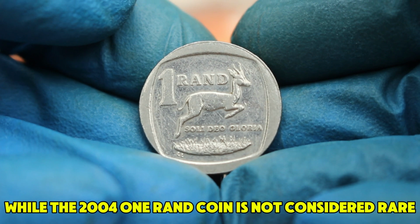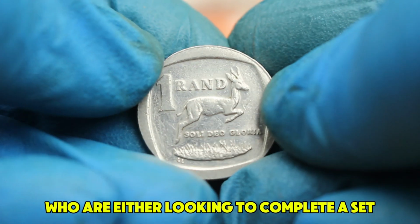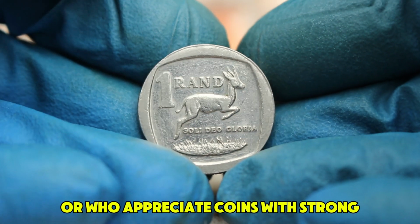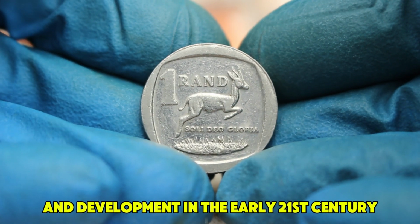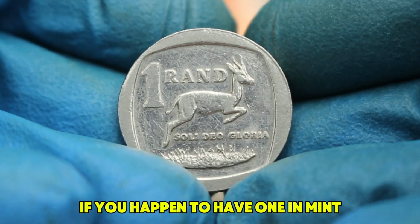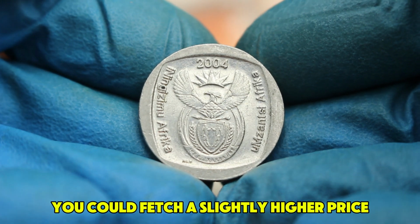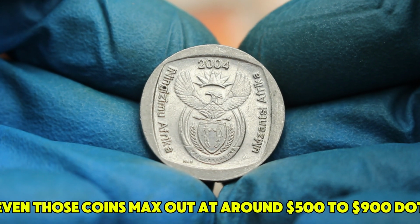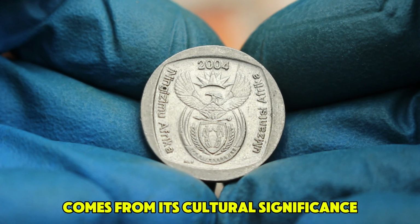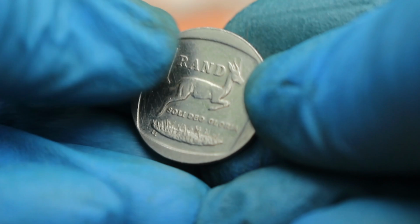While the 2004 R1 coin is not considered rare, it still holds interest for collectors who are either looking to complete a set of South African currency or who appreciate coins with strong historical ties to the country's growth and development in the early 21st century. If you happen to have one in mint or uncirculated condition, you could fetch a slightly higher price, but typically even those coins max out at around $500 to $900. The appeal of this coin for many comes from its cultural significance and the beautiful design rather than its scarcity.